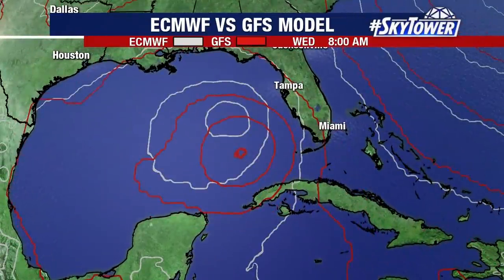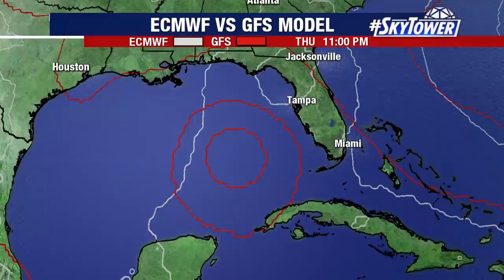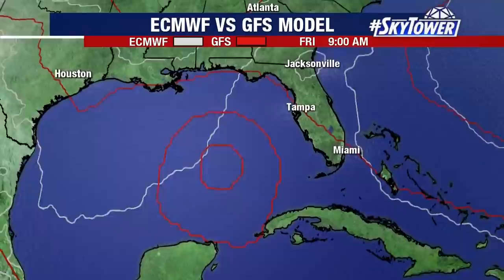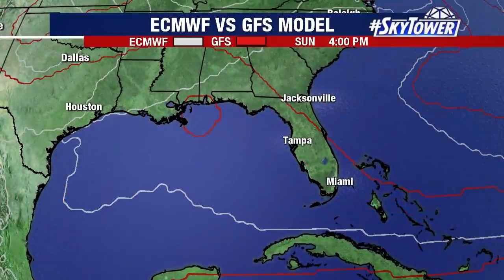The European and the GFS, again, in the short term, have fairly good agreement. But then notice as we go past Wednesday, the European basically just continues to work its way onto the north and the northeast, while the GFS starts to do some loops out here into the Gulf of Mexico. So we've got differing results still. As we go through the next several days, we should start to get a little more consensus among these models, but overall, this will be an event where we're basically looking at some gusty winds over west central Florida and these off and on rain bands.